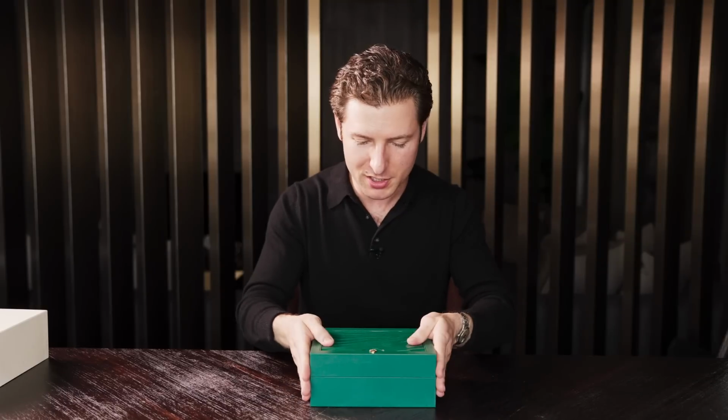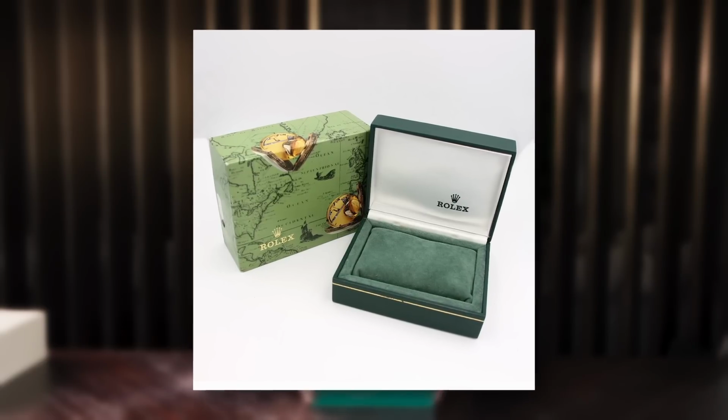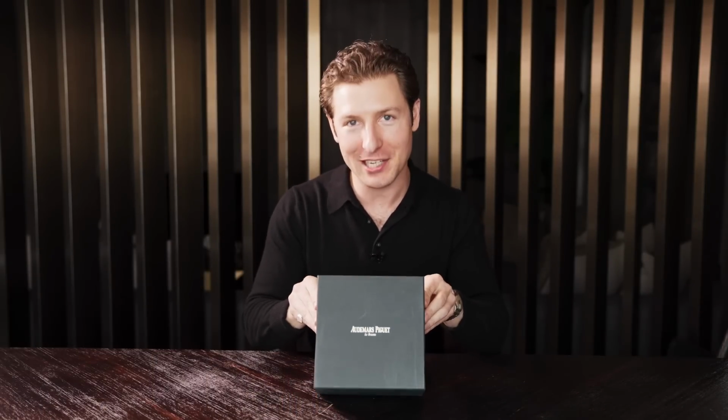Great colors, great presentation. I love this little wave pattern. I wish they brought back some of their vintage motifs, but hey, you can never go wrong with the crown. That's a wrap on Rolex. Let's move on to a little Swiss brand called Audemars Piguet.